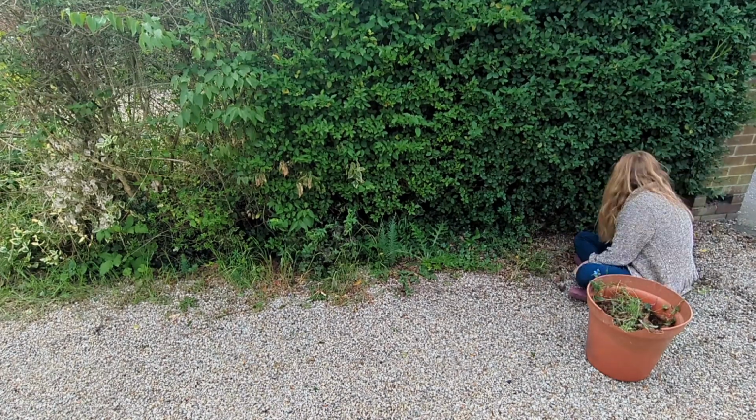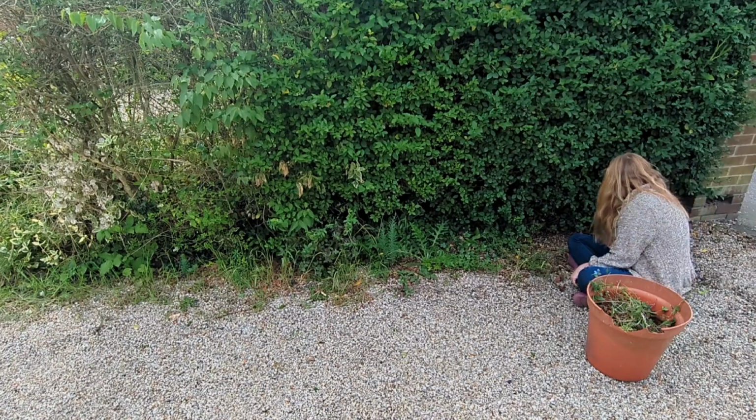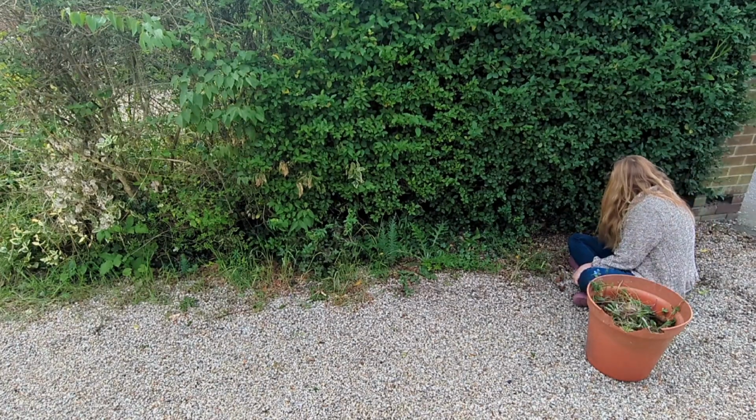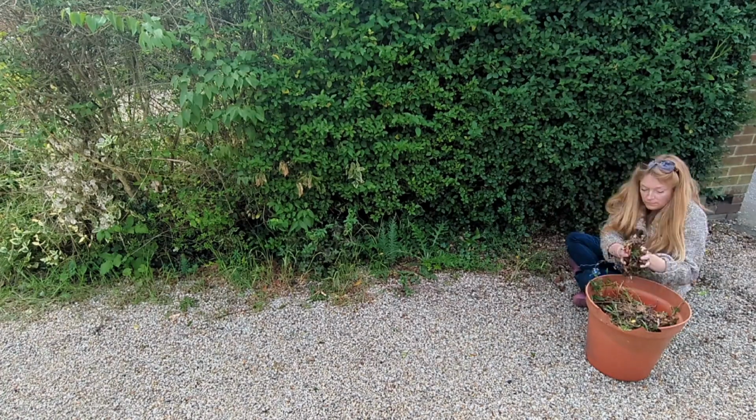So you can see I managed to get quite a lot done. I don't know where all the weeds come from, do you? Suddenly this goes from nothing to suddenly there being loads.